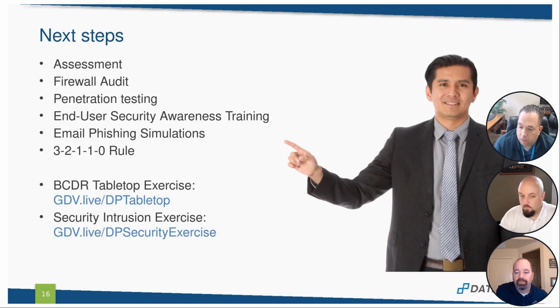And then we get to the zip code. Stephen, can you tell us what 32110 is real quick? Sure. That's 3 copies of your data on 2 different types of media, one off-site, one air-gapped copy with 0 errors, or what Veeam calls their golden rule. All right. There's a test on that at the end. So 3 copies, 2 different types of media, one off-site, one air-gapped, and 0 errors. Is that what you said? That is what I said. You passed the test, Kelly. Sweet. I get a cookie.